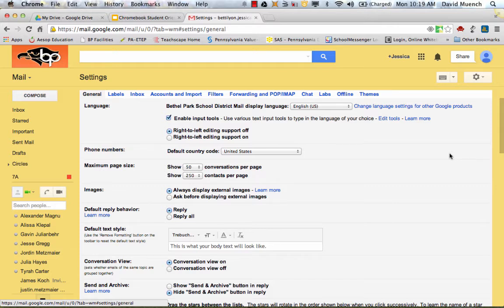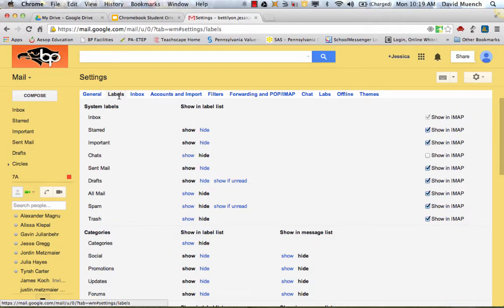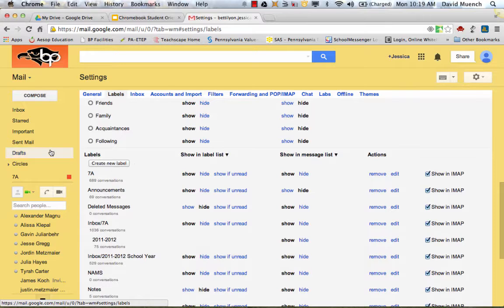So once we're on this screen, we're going to go to labels. It's the second option here. And you're going to click on it. You should see a bunch of things pop up. What we are looking for, if we scroll down, is this right here. It says labels, and then it says create new label. These labels will be helpful to you because when you get emails from your teachers, from other students in your classes, it's very difficult to find things in your inbox. So when we label it, we can actually filter everything so that we can see just our emails from our science class or just our emails from our reading class.